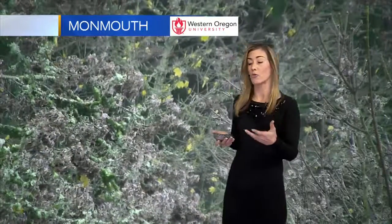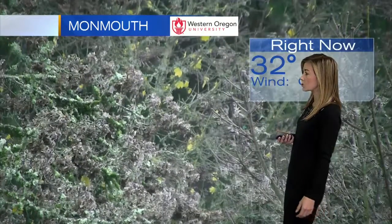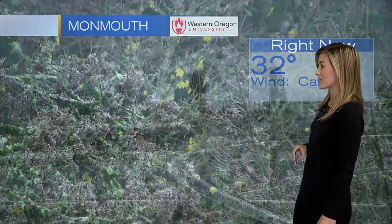Right now, not a whole lot of precip coming down. But it's when this ice continues to thicken and grow on the branches and on the power lines, in combination with the wind, that you start to really get problems, where limbs could fall down and maybe even some power outages. So we're watching that very closely. Still 32 degrees down south in Monmouth. So again, that's near Dallas, down south in the valley there.